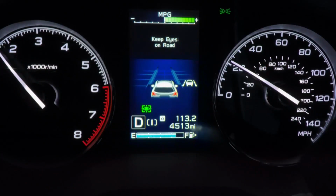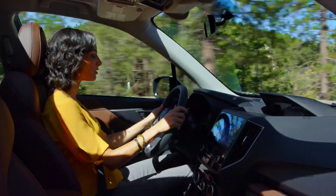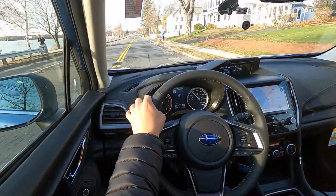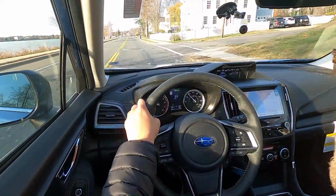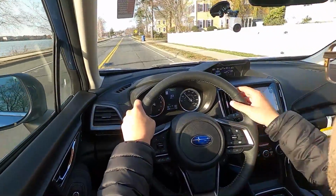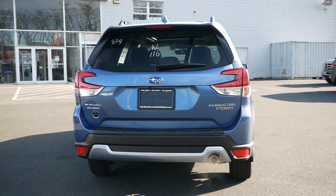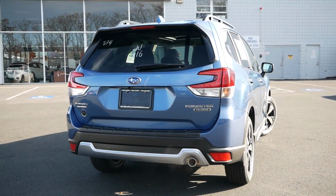into the Forester, providing a distraction mitigation system to keep you focused on the road at all times when you have that sudden urge to pick up your phone and text a friend, or when you're simply not paying attention behind the wheel. With these safety measures in place, that brings us to number 2 on the list.